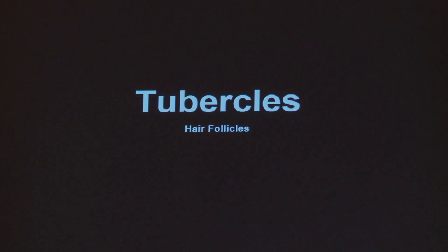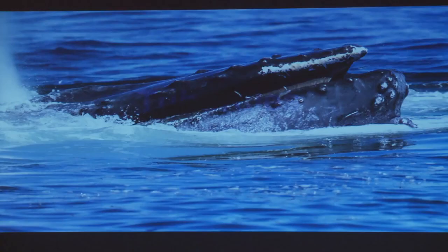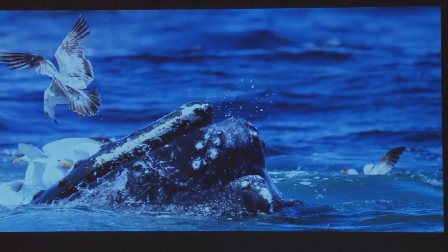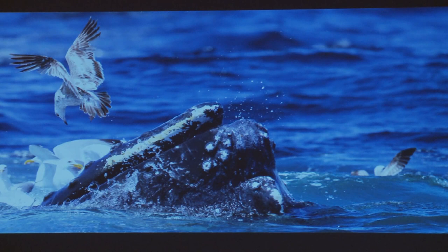Another distinguishing characteristic of humpback whales are what is called a tubercle, and they are these little nodules on the whale here on the roof of the mouth, which are actually hair follicles, which may aid in their sensory perception abilities. Just another shot highlighting these tubercles. And this is a feeding whale. The gulls are getting into the action, trying to take advantage of the bait that the whale has driven up.